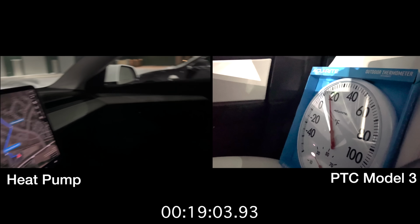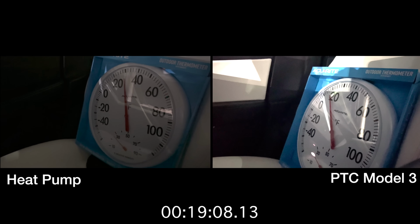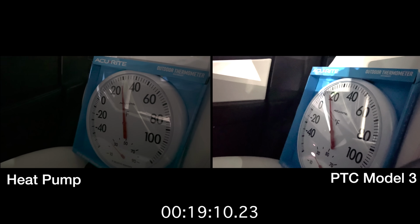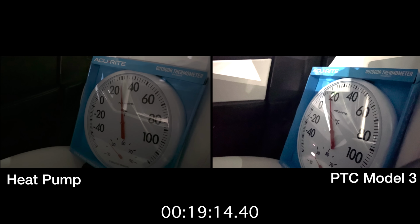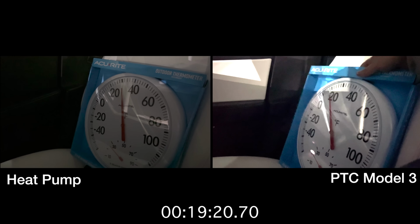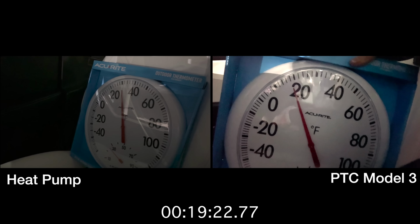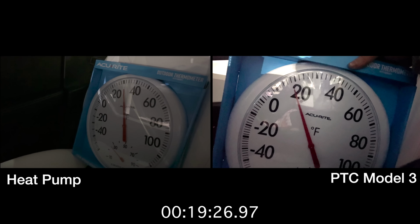So wow, almost a 20-minute precondition time I would recommend with this car in extreme cold temperatures. I thought it would have been faster than that personally. It doesn't feel that bad sitting here, but thinking 20 minutes just to get some meaningful heat. Would be really curious to do this test when it's 30 degrees outside and it's much less extreme.